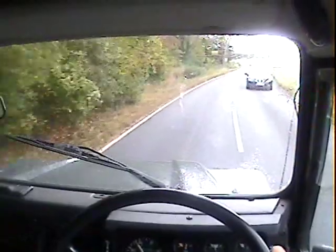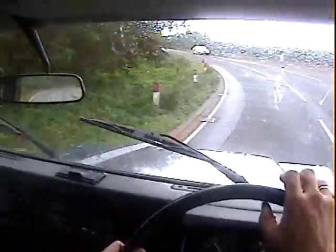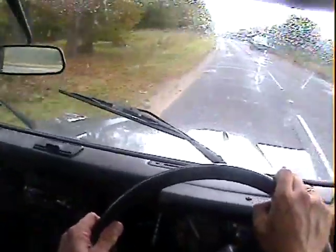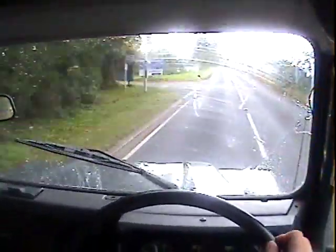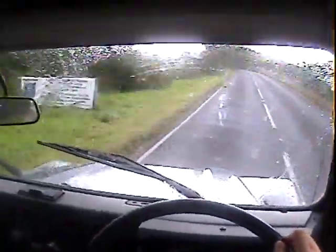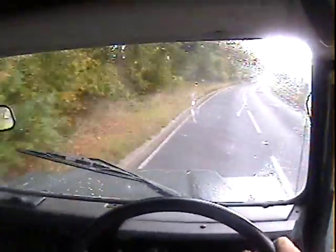When you back off the throttle, sometimes you get a nice, pleasing sort of burp through the exhaust. But very, very torquey. Just been for its MOT today, and underneath it looks fantastic.